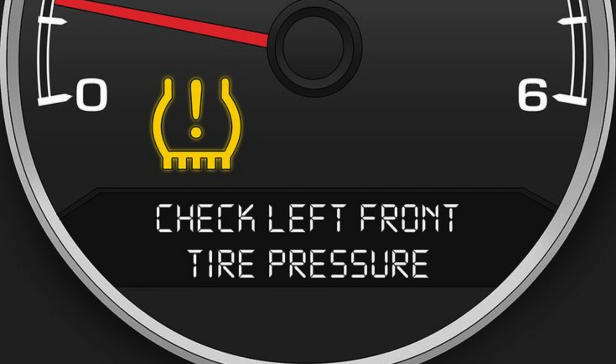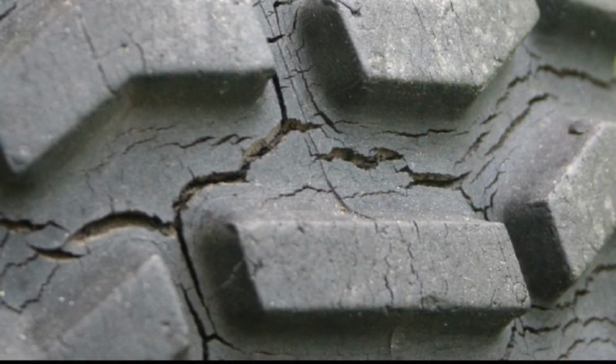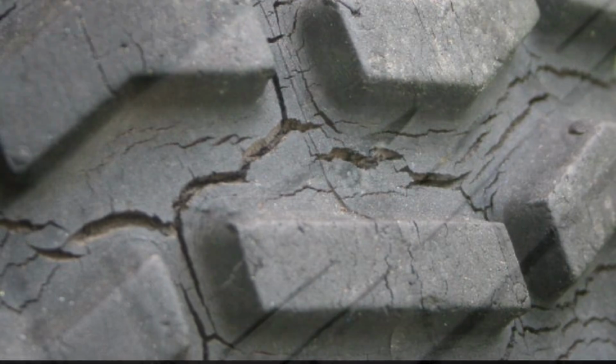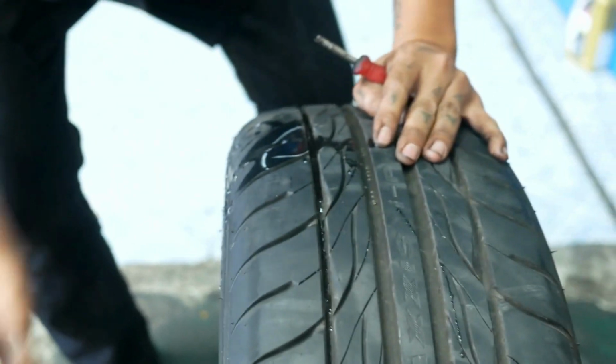Knowing when to replace your tires is crucial for safety. Most tires have tread wear indicators, small bars that become visible when the tread is worn down. If you see these bars, it's time for new tires. Tires also have a lifespan. Even if the tread looks fine, tires older than 6 years should be inspected for signs of aging like cracks. Look out for damage such as cuts, punctures, or bulges. These can compromise the tire's integrity and should be addressed immediately.